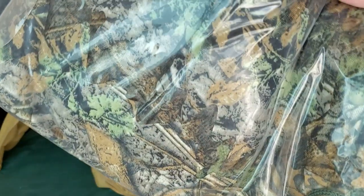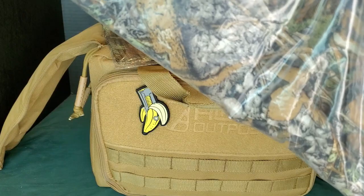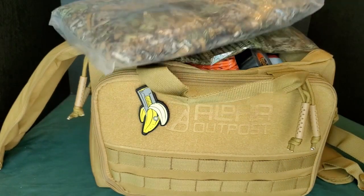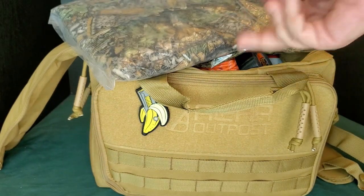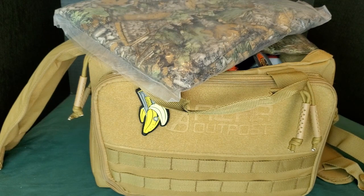the Alpha Outpost ghillie suit-esque poncho. It's got a cool woodland pattern, with some little frayed leaves and stuff like that on it. You clear out some space on the side. You could even put this in one of the side pouches. I know what you're saying, dude. You're crazy. That's not enough.